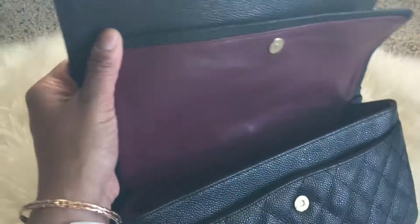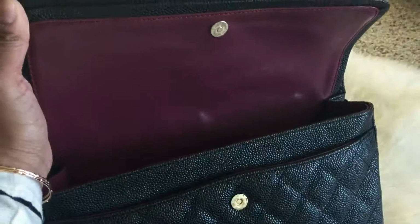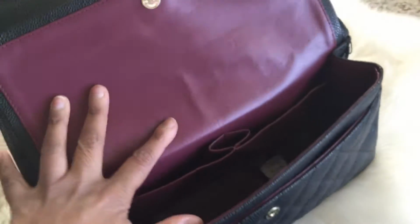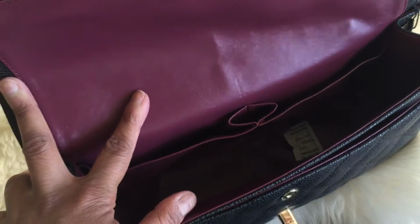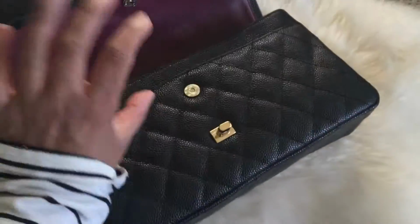And then you do have the burgundy lining inside, which I think is lovely. It is more of a berry toned color versus an oxblood. It's not super red toned, it's cooler. And then inside, sorry, I'm trying to do this all one-handed, you do have the typical pockets. It's the same setup as you see on the Chanel bags. And then in the front here, there's one more flat pocket there.